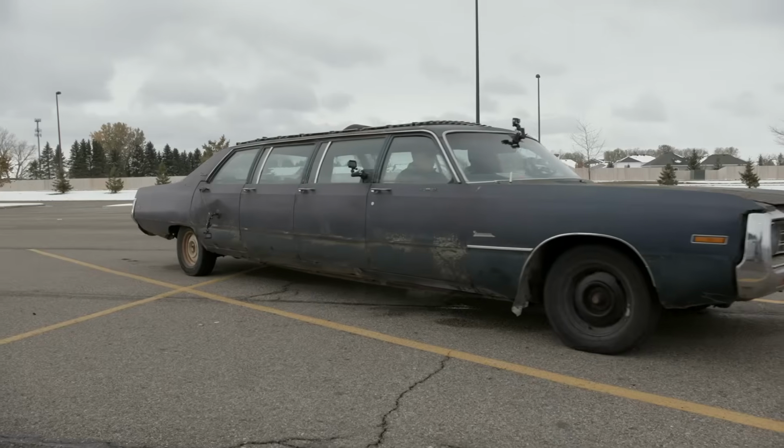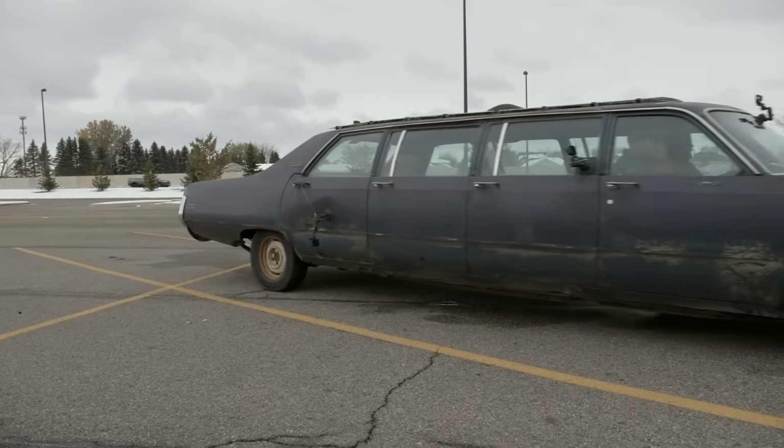Wow, seems better already. Oh, yeah. It actually does. It was fuming me out. The steering is so strange. But you turn the wheel at least 30 degrees before anything happens.